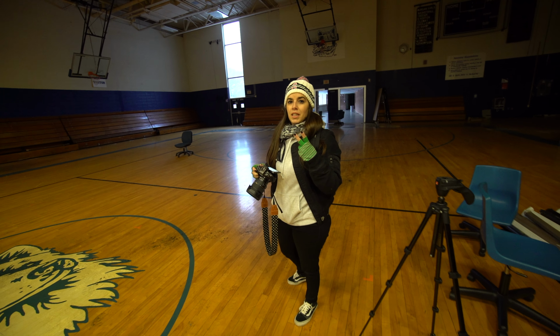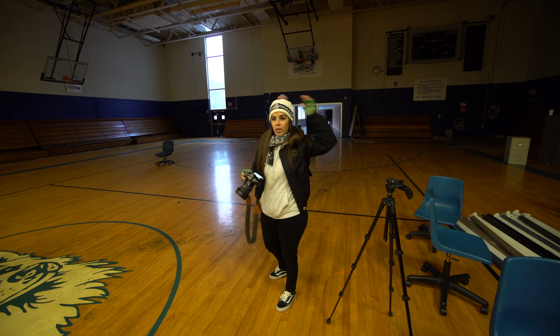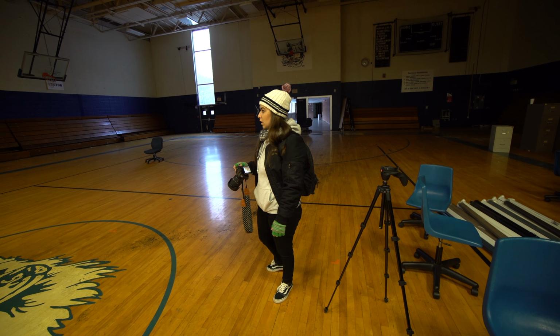There's two gymnasiums here, right next to each other. This is the larger one, and then there's a smaller one there. But this seems to be the one that they play all the basketball games in and that sort of stuff, so it's pretty cool.